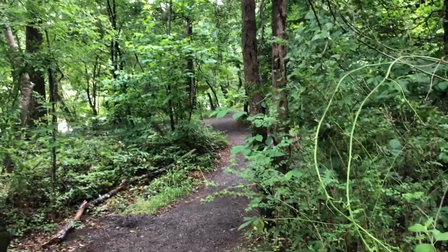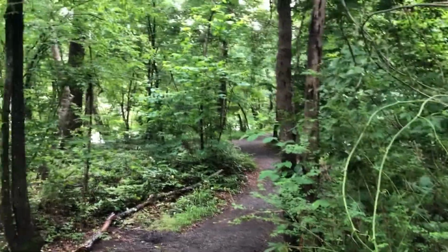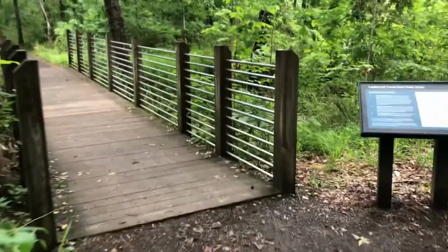That's the nature trail back, so we can go that way back. Let's just keep going. The canal trail. Yeah, the canal finished here, though, it looks like. Went back out onto the river.